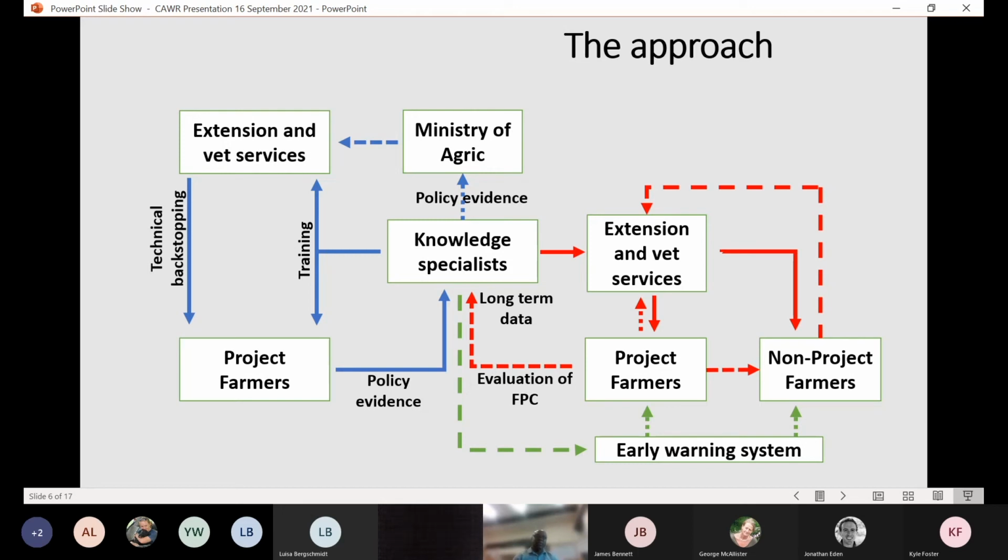We have used this long-term data to lobby for a policy change from whole head treatment to targeted selective treatment, but also at the same time, we've used this long-term data to develop an early warning system where we use climatological data to warn farmers about the worm burden that might occur, and also advise them to look at the treatment options that are there.